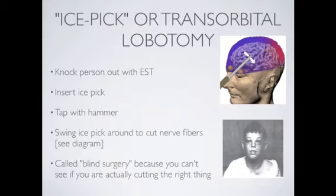Transorbital lobotomy, a procedure that was perfected by Dr. Walter Freeman in the late 1940s. In the first step, the patient was knocked out with ECT, just enough for a few minutes. Then, an ice pick was inserted up under the eyelid and with the tap of a hammer would break through the skin, subcutaneous tissue, bone, and meninges, which protect the brain. Then, the ice pick would be swung around while it was inside the brain to cut the nerve fibers, and it was removed. A few minutes later, when the patient regained consciousness, they could leave, with no side effects except for black eyes and, of course, whatever had happened inside their brain.